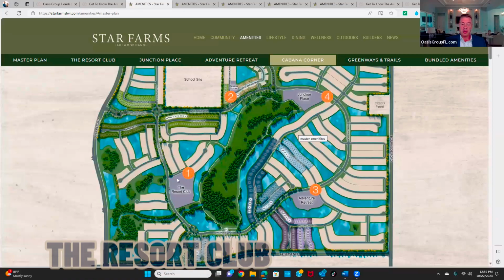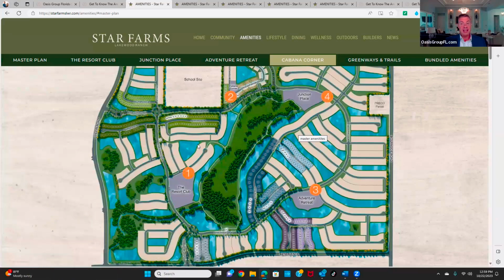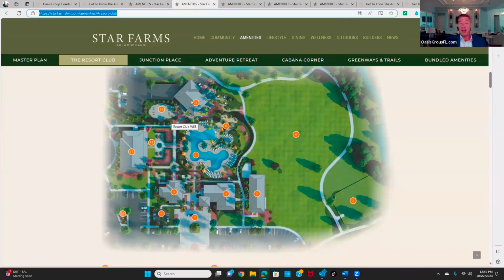So this is the resort club. Now you've got four places to choose from. So it is absolutely fabulous. This is the big one. This is called the resort area, and here's everything it's going to have. Now, this is not golf, but this has got a lot of fitness. Check out this pool. It's fantastic. It's got a restaurant. It's going to have a bar. It's going to have everything that you need in order to have a fantastic lifestyle. This is what they call resort living in Star Farms. All this is being built now, so that's why there's a discount on the houses. But it's seriously going to be a fantastic, fantastic neighborhood.